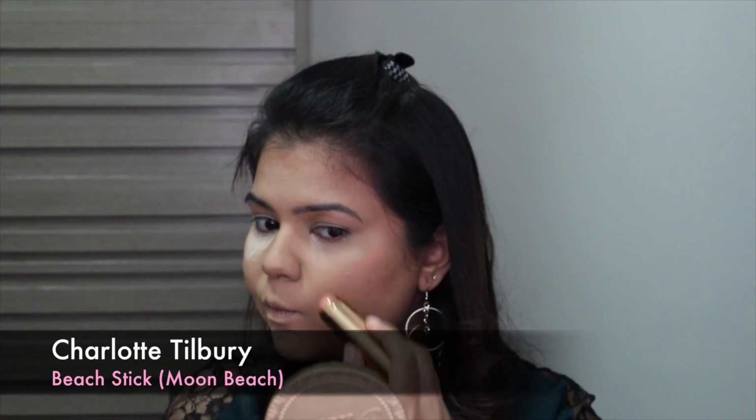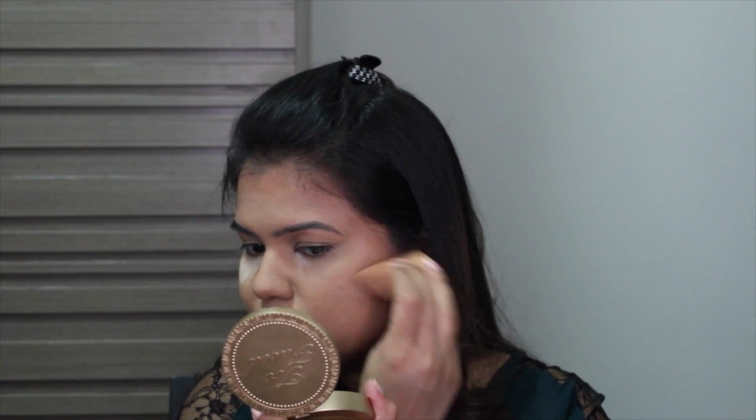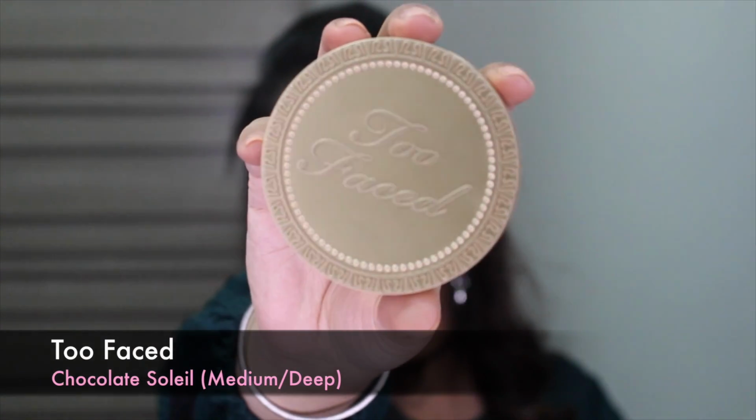If you guys watched my London haul, you would have known that when I swatched this, it was so pretty. But when I use it on my face, it's such a big fail. It only looks nice on my lips, but I didn't spend 24 pounds just to highlight my lips.